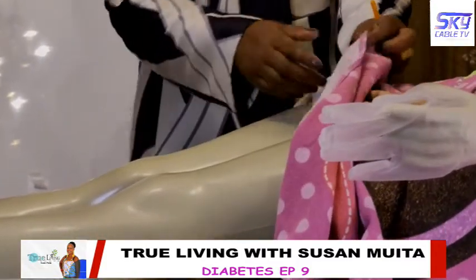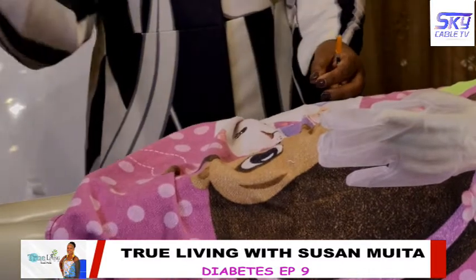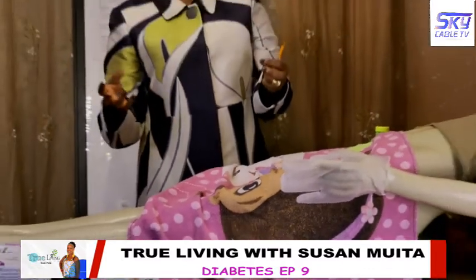So let's say in the morning, for people who have 6 injections to be done in a day, I can come and do one injection here. If Miss True Living has a long-acting insulin, I can do one there in the morning, another one on her belly part, and another one on the thigh. So we'll keep on rotating, so that within a week you have rotated through all the places and many places don't have bruises.